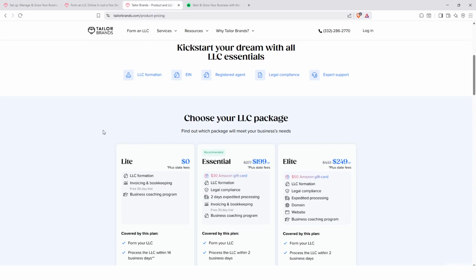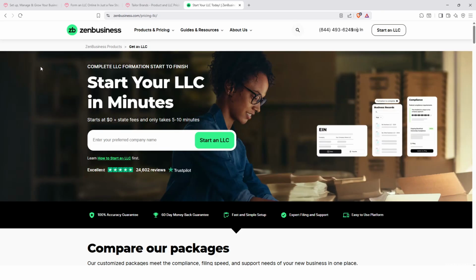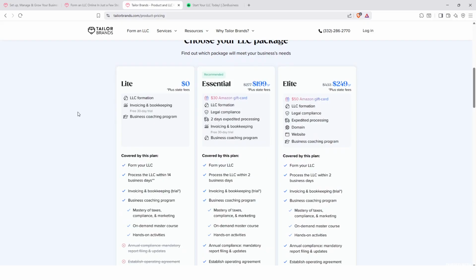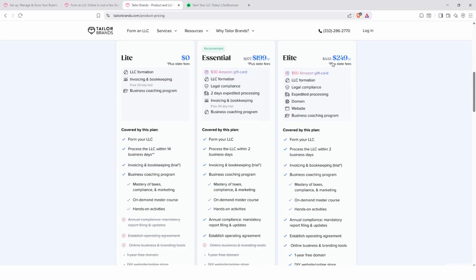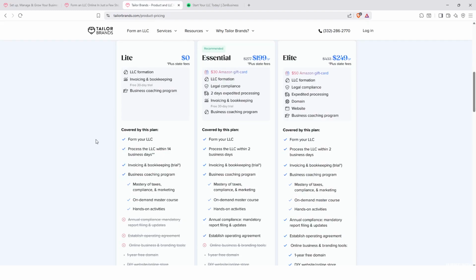Regarding the negative points and the price comparison, we will see all of that together directly. If we want, for example, to create an LLC with ZenBusiness or create an LLC with Tailor Brands, well, in terms of pricing at Tailor Brands, you have $0, $199 and $249, whereas at ZenBusiness, you have $0, $199 and $299. So at first glance, it seems about the same, except for the last plan, which seems a little more expensive at ZenBusiness. But in practice and in detail, what does it look like?